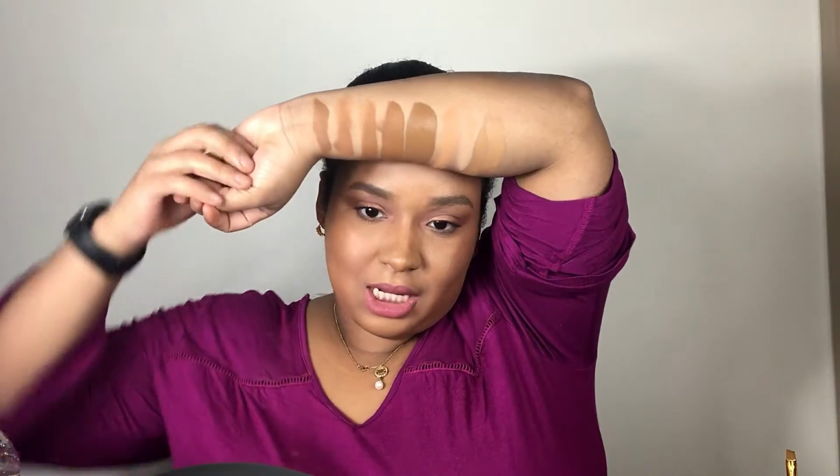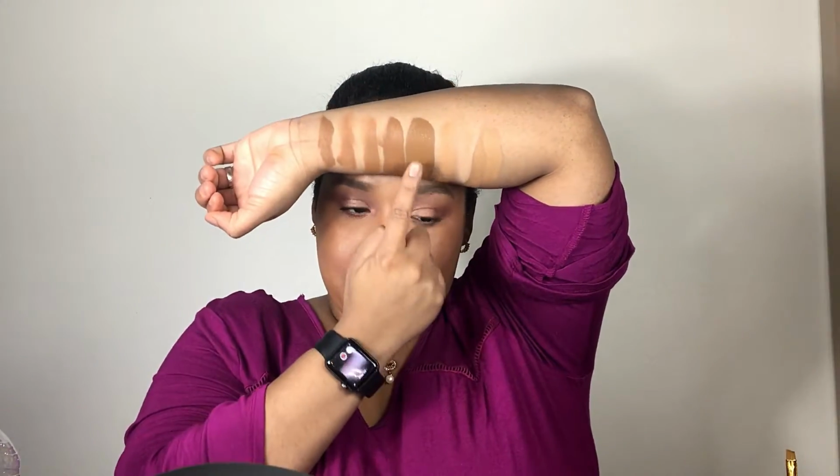But this one actually I found on the foundation site, and then I color matched myself in Sephora, with the Sephora little Color IQ thing. They gave me this one as well, so that's where that one came from. And that is it.